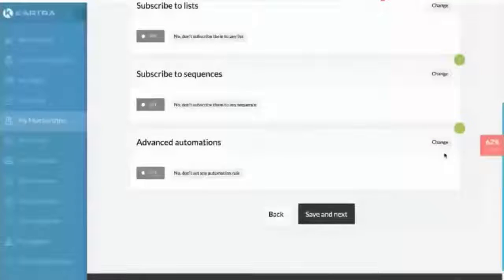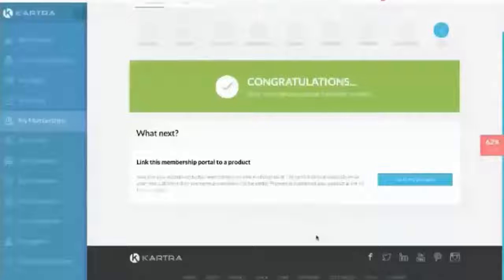And we're finished. Okay. So if you want to link this membership portal to a product, you can also do that. Obviously the product would be the membership for this course, but we're not going to do that right now because we don't have that set up. But that's kind of an overview of how this works.